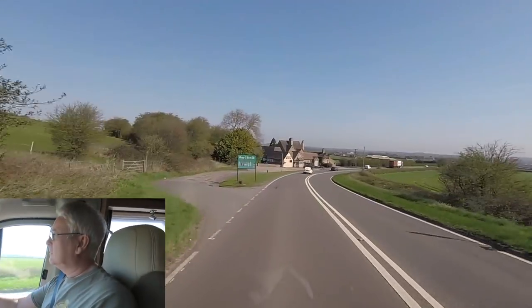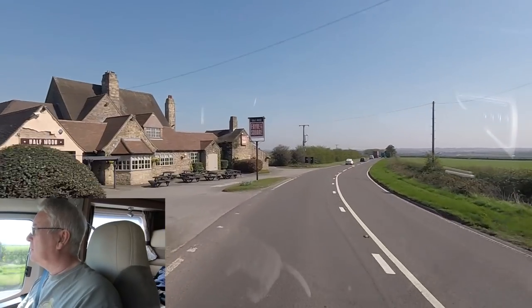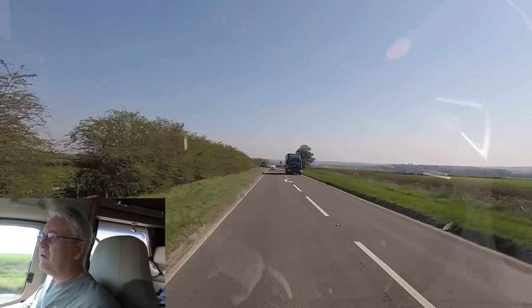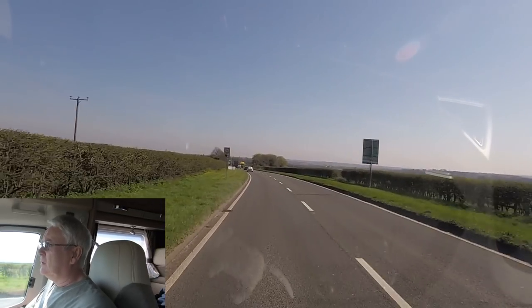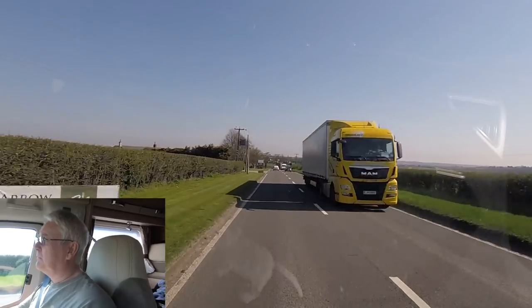Pretty hot today. Yeah, already, isn't it? About half ten nearly. And really enjoyed our time at Poolsbrook. Yeah, it was lovely. We'll have to go back there again, won't we? Yeah, I think the weather helps though. Yeah, it always helps.